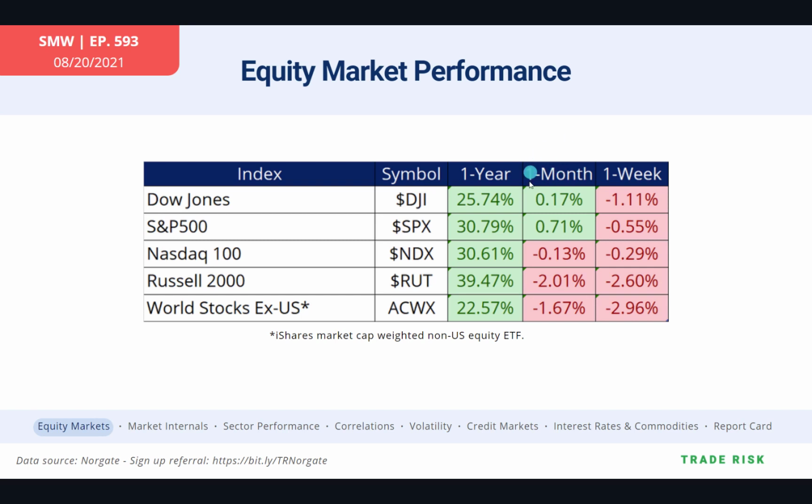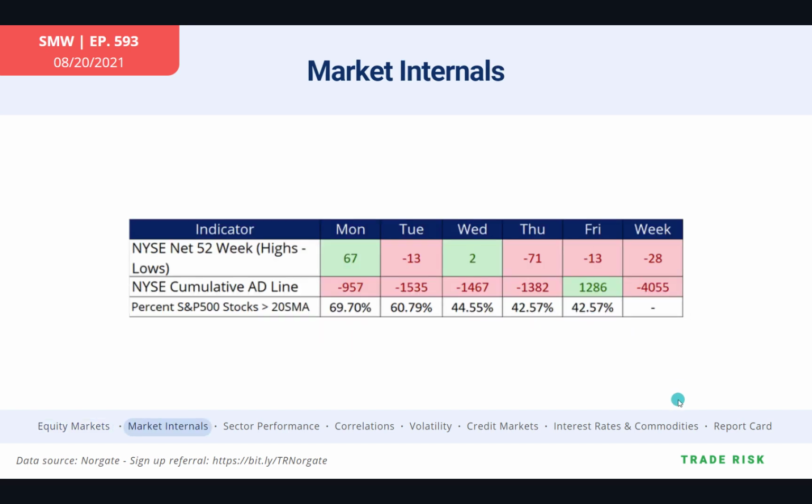Take a look at the 1 month numbers for the stock market now. You can see we're moving more into flat to negative territory here over a 1 month look back window. If we take a look at market internals, we definitely have some changes of character surfacing. Now, the first row is the NYSE 52-week highs minus lows, and take a look at how much it has dried up here. This has been a rip-roaring uptrend for most of this year. These numbers have been printing double and triple digits daily, and we're starting to now see some cracks really start to emerge here, and this is something I pay very close attention to.